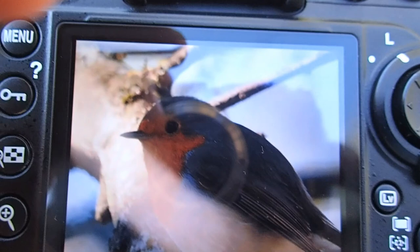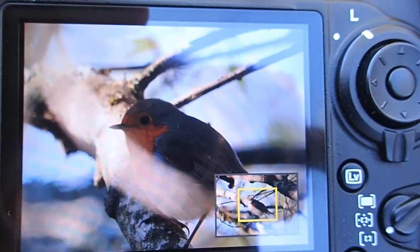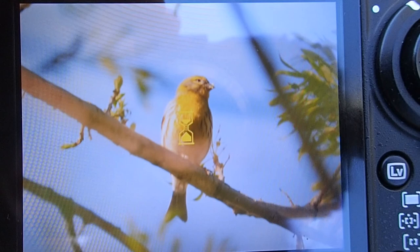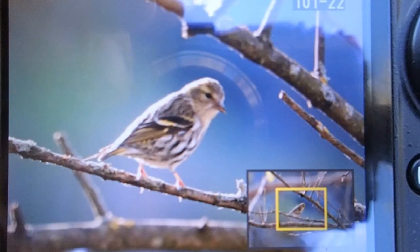Robin again. A serin. Serin. Oh, there's the siskin. We had a siskin here, two siskins, male and a female. I only got the picture of the female though.